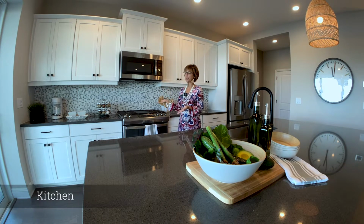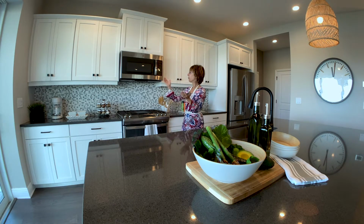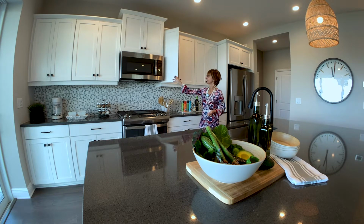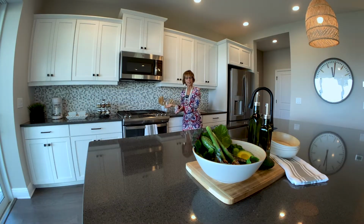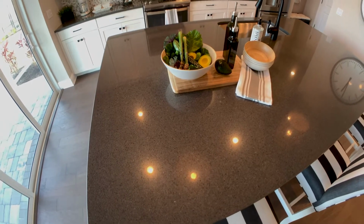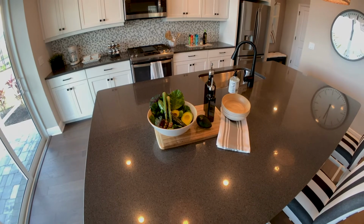I'm here to show you this stunning kitchen, which is the West Indies farmhouse look. It has white cabinets and some black knobs here. And also we have some gas cooking. So if you like gas to cook some meals on, this would be perfect. And then we also have some quartz countertops. So you have your option if you want to do quartz or granite. This is a nice open floor plan. It's just beautiful.